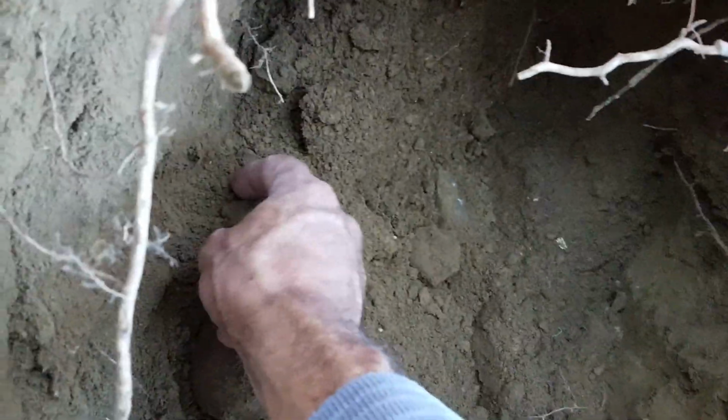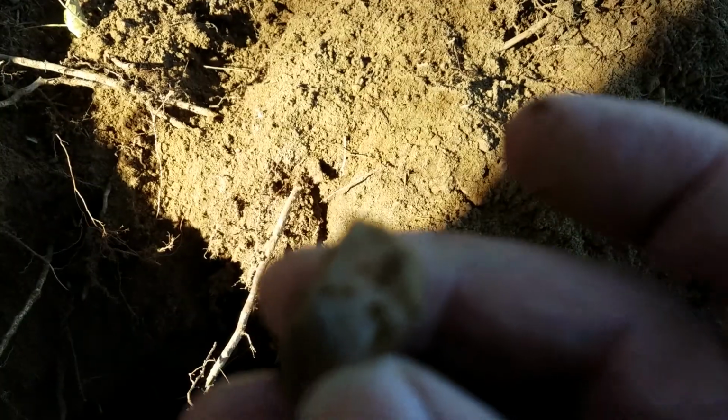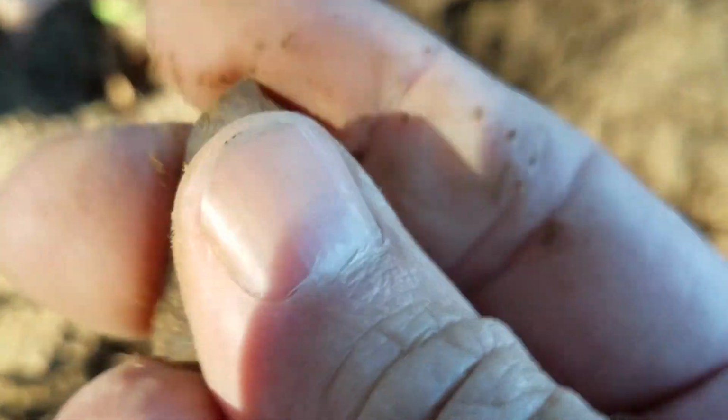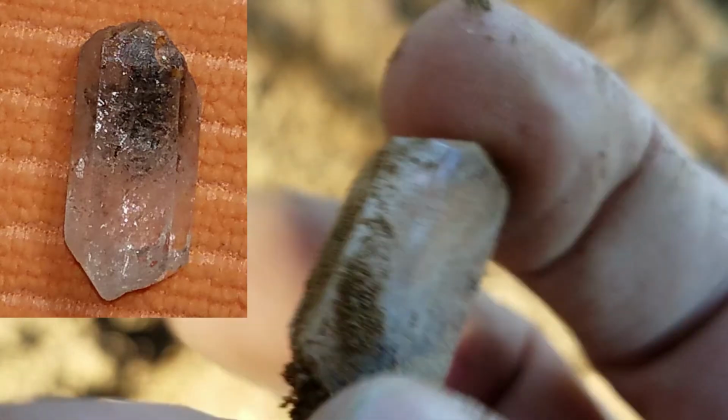And look at what I found. Isn't that something? Look at that. That's incredible. Look at that crystal.